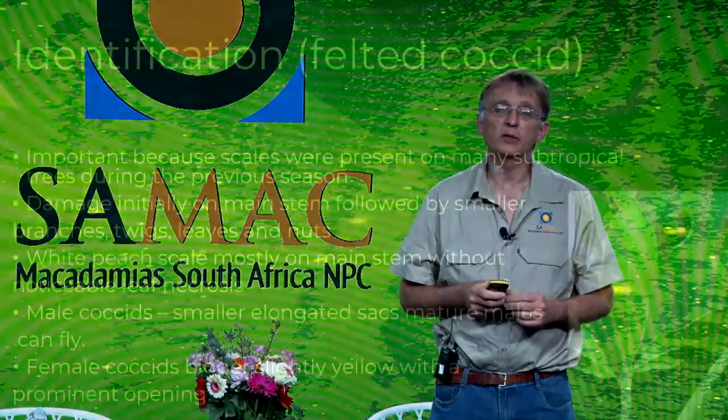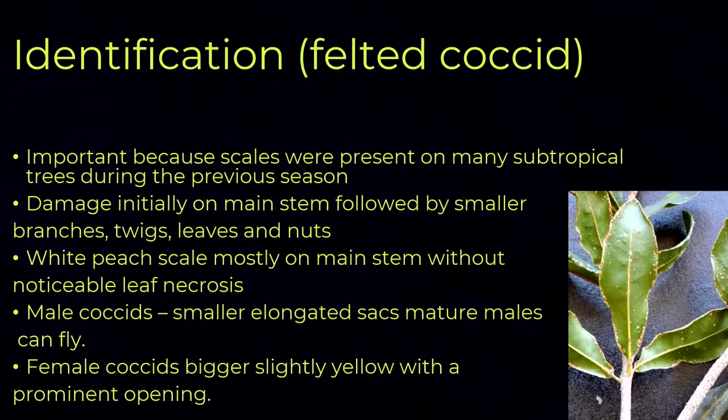Also, if you look at the photograph on the screen there, you'll see that typically your Coccid infest the margins of the leaves and then along the midrib as well. And none of the other scales do that.